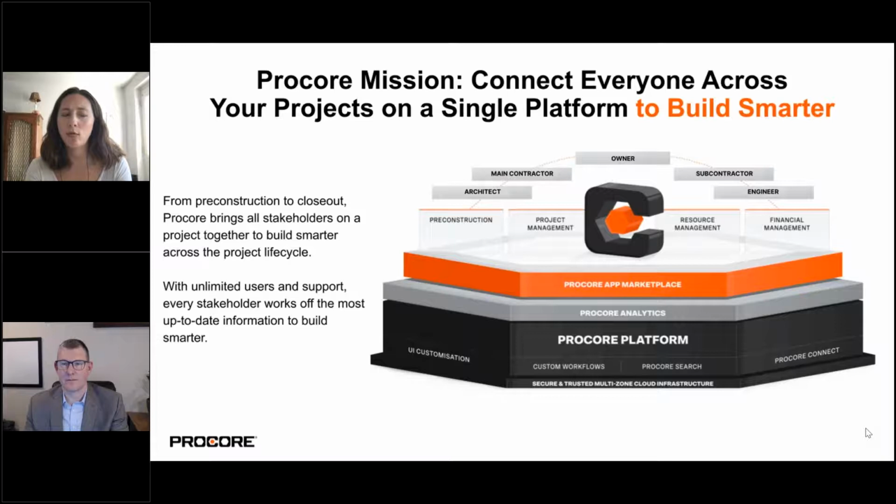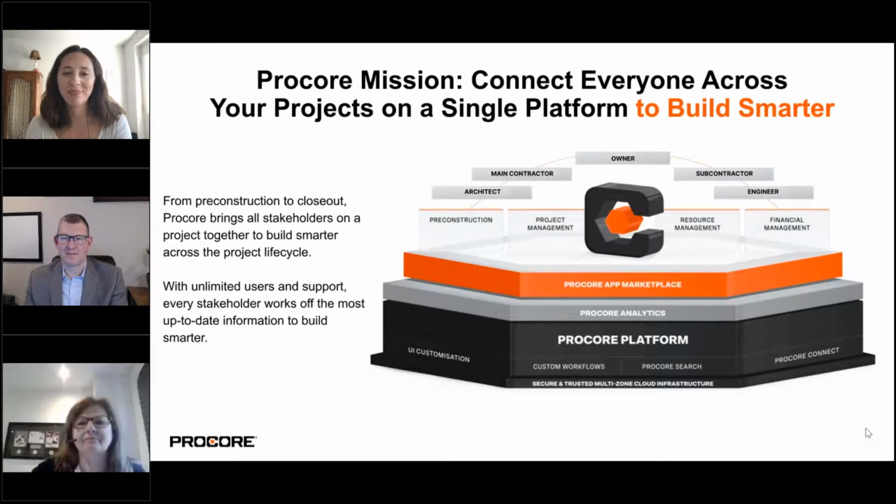I believe we have over 400 integrations on our marketplace to connect with your other systems as well, so that they all speak to each other. And our mission is really to bring data transparency to the industry, so they can communicate better and produce projects on time and within budget.